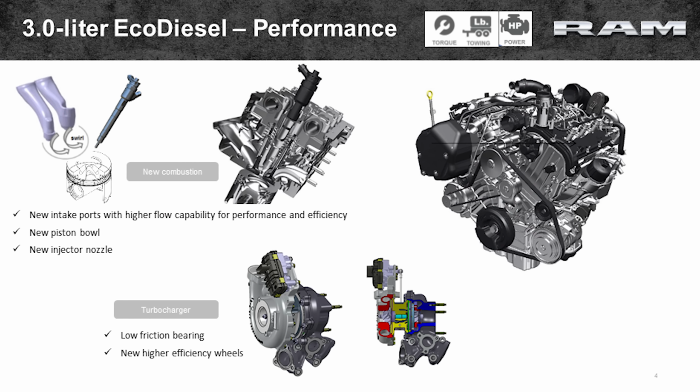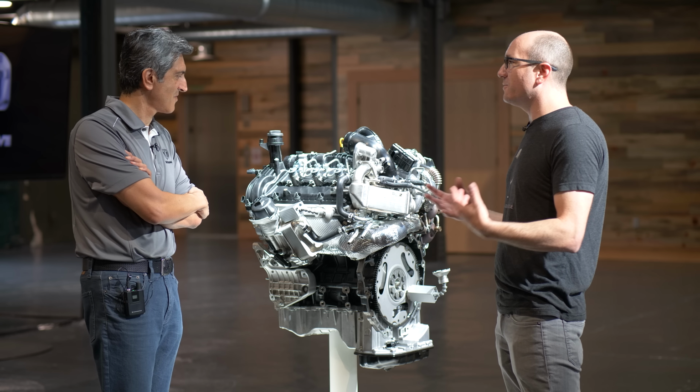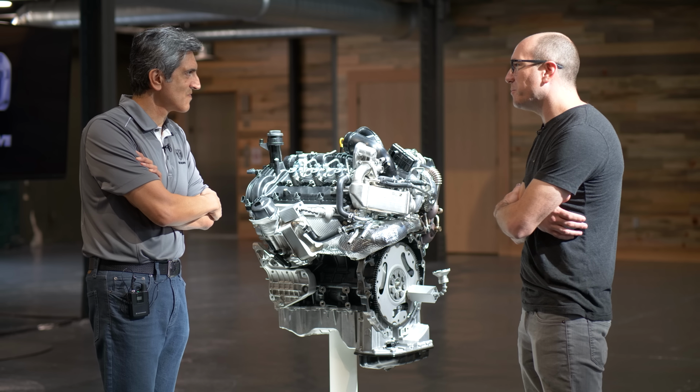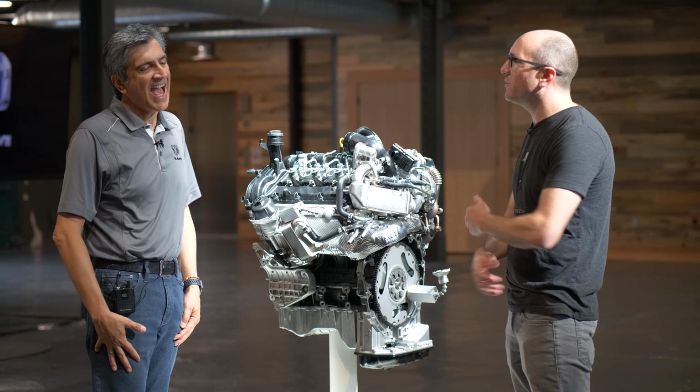Okay. Is there something very specific that you would point out that's interesting about this motor that you could tell somebody from a mechanical standpoint? Well, that's what differentiates it more from.